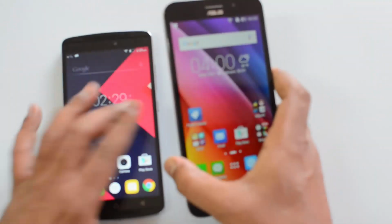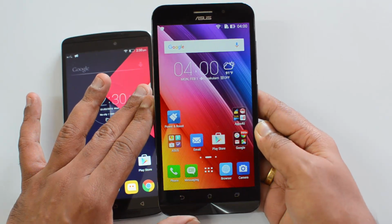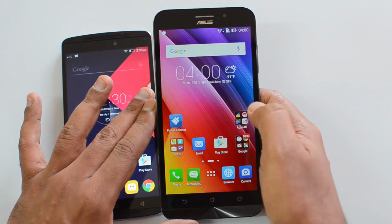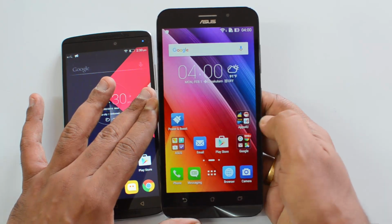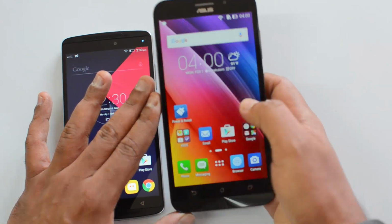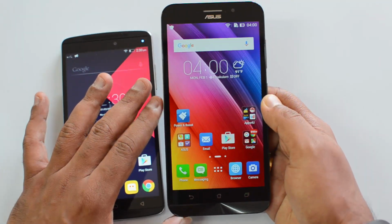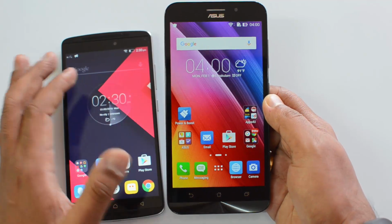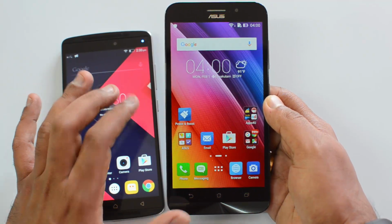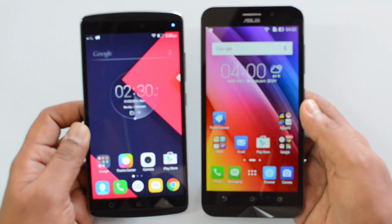Now talking about the display on the Zenfone Max, it is an HD panel, 1280 by 720 pixels. It's again vibrant, but it's not as sharp as the Vibe K4 Note, and the viewing angles are also decent, but it's slightly a fingerprint magnet. Overall, this also has Corning Gorilla Glass 4 support, while the K4 Note has Corning Gorilla Glass 3. So all in all, in the display, the clear winner is the Vibe K4 Note with the Full HD panel.